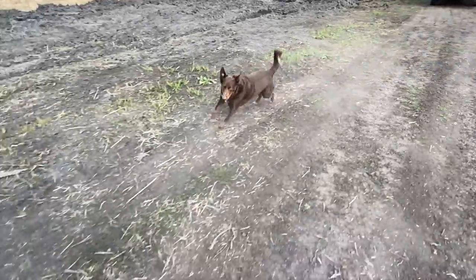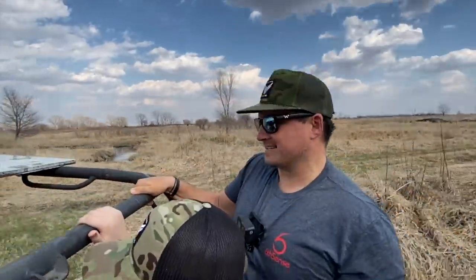Come on, Hux. So we just went and checked out some of Larry's ponds. Definitely a big bullhead problem he's talking about on some of these bigger ones. So I think one of the main things we're going to be doing for Larry is trying to take as many of these bullhead out as possible. He had a trap out for a couple days, and he trapped a ton of bullheads.